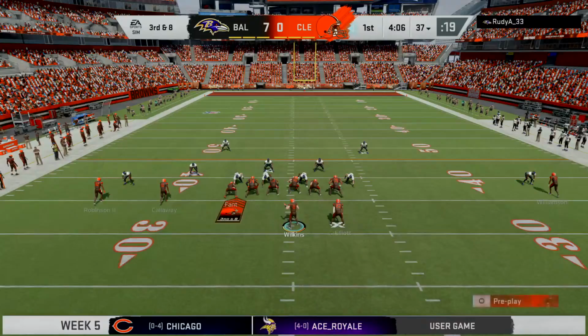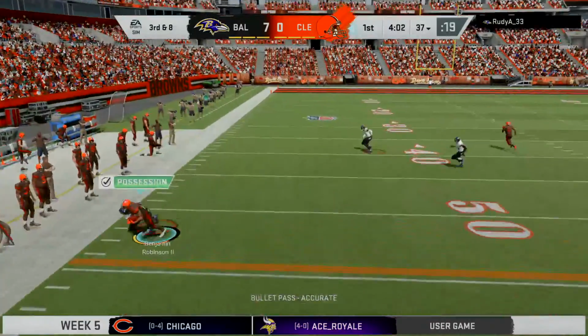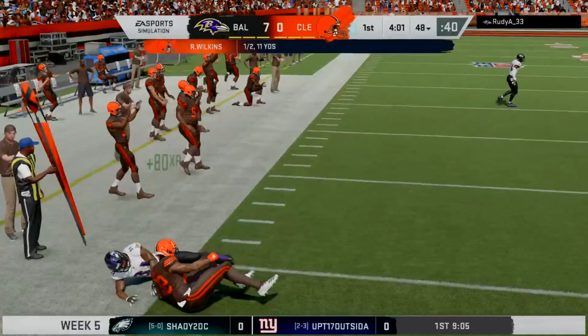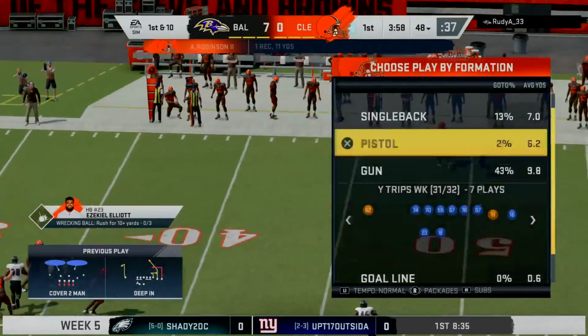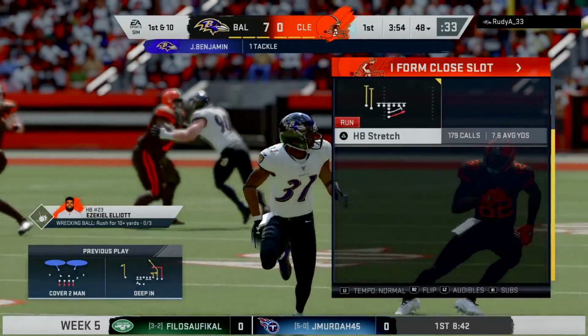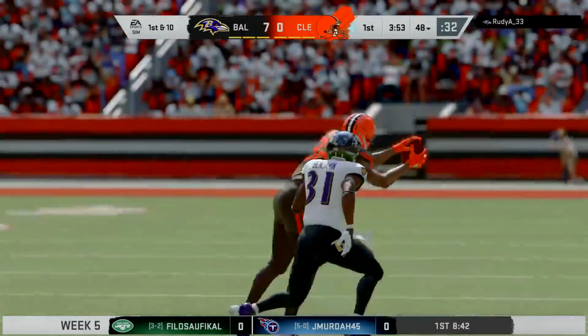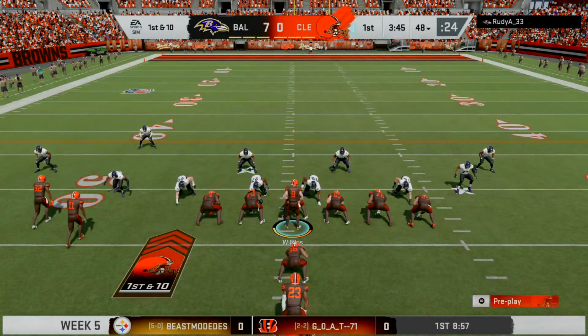Hey, team 6. On 3rd down, it's Wilkins and Robinson with a big catch. And he slips up past the 45 before being tackled. That's good for a Cleveland first down, an 11-yard pickup. First down. 1st and 10 at the 48.